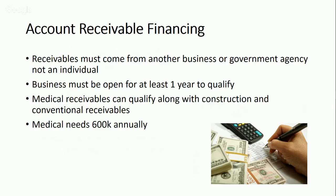But medical, they need to have about $600,000 annually in account receivables to qualify. The other industries don't have nearly that. It's such a pain to collect on Medicare, Medicaid, and health insurance that medical AR lenders want you to have a lot to be able to actually lend. And again, you can make about 0.5 point on this if you're part of the direct funding program.